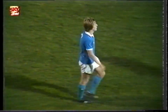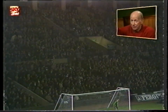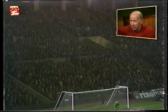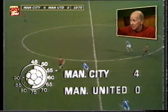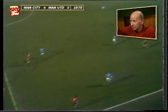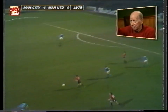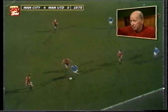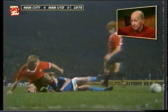Well, Joe Royle enjoyed that goal, didn't he, Bobby? Yeah, Joe, yeah. He wish he was as slim now, Joe. But that particular goal, I remember watching it and thinking, when the ball went out to the left-hand side of the field, three United players went. They didn't look around, they weren't aware of other dangers, and left Joe on his own. It was typical of the performance that day. The concentration wasn't there. But it was because City were playing so well, really. No excuses. City were the better team today.